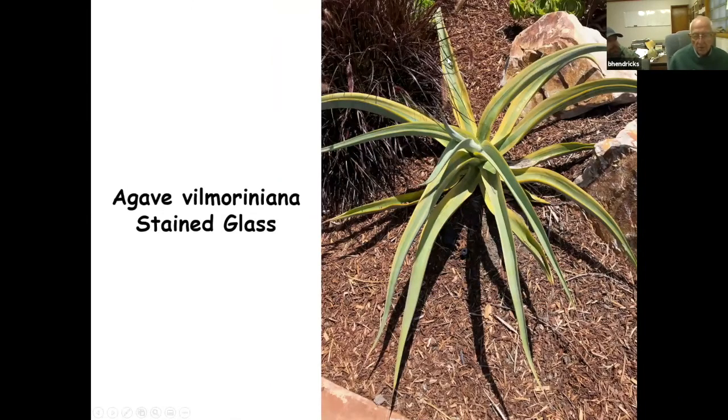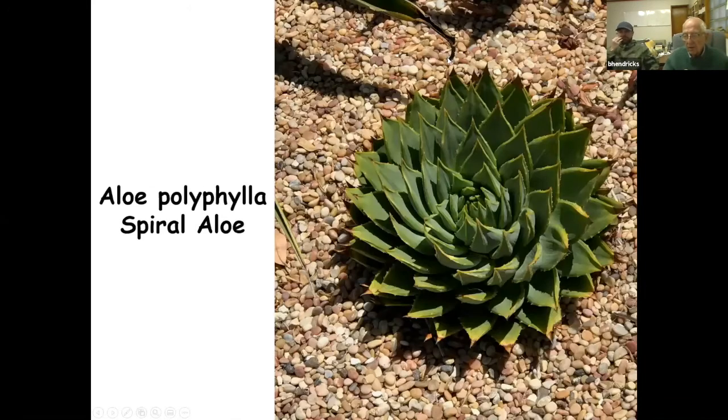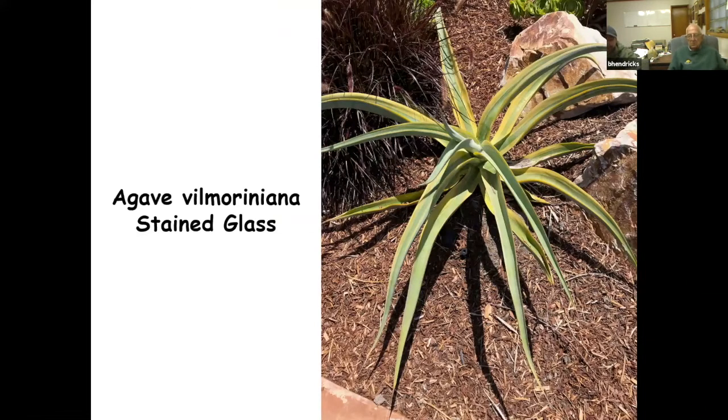Just a comment on the polyphylla. This is one of the frost hardy aloes, very, very difficult to grow here in Ohio. It actually comes from the slopes of Kilimanjaro. I get people asking me about that one all the time. Vilmoriniana stained glass. They call this the octopus agave, because of the long arms.